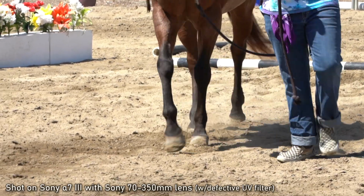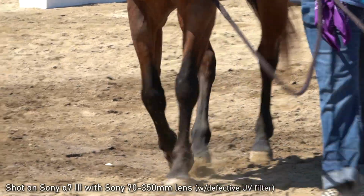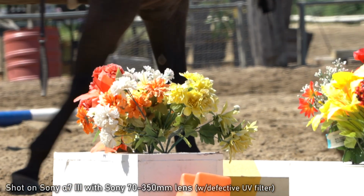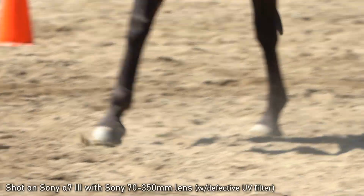I did do some further little bit of film testing of the horses walking around and stuff, but this footage isn't the greatest, especially since I did have a UV filter on the lens at the time that I didn't figure out until later on was defective, and it was affecting the quality of some of the footage and photos that I took.